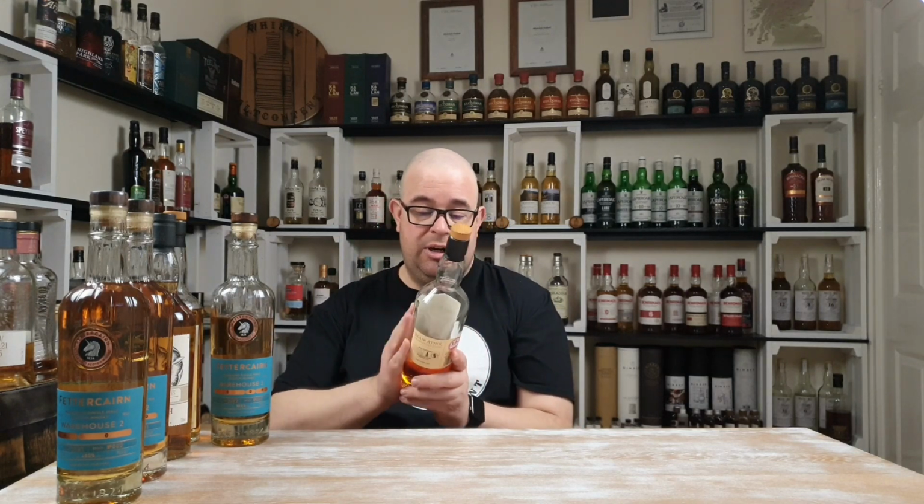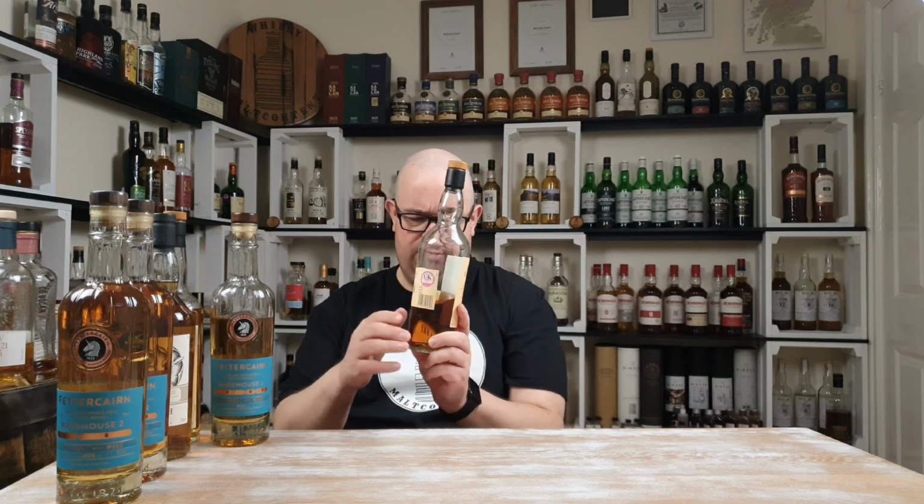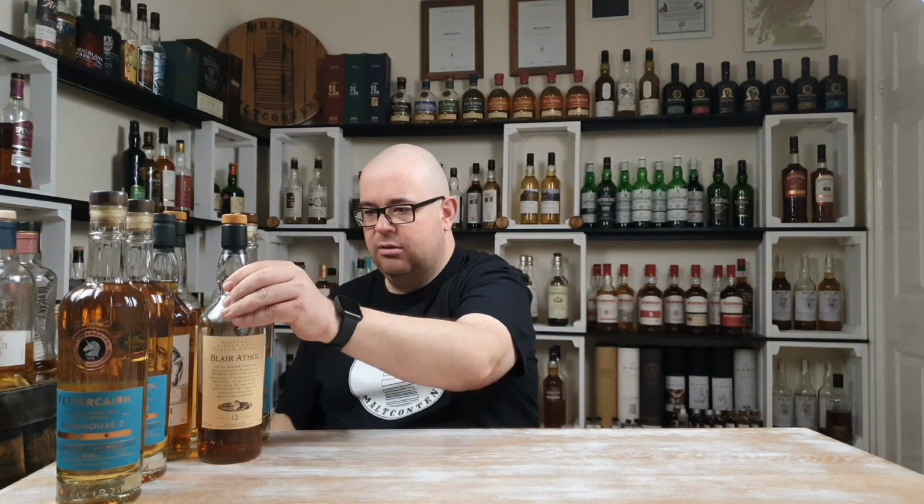Another bottle, Blair Athol Distillery, Flora and Fauna series, the only official bottling from the Blair Athol distillery. 43% ABV, some ex-sherry casks involved, of course chill filtered, slightly colored. But the next whiskey is definitely uncolored and non-chill filtered.